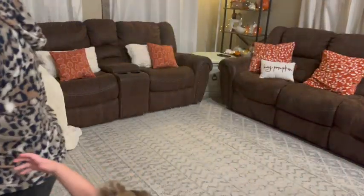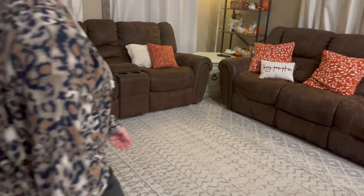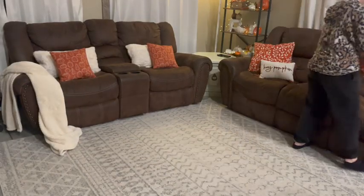I'm just picking up the last few things in the living room. We're gonna light a candle, and then our house is ready for the evening and it's nice and clean.